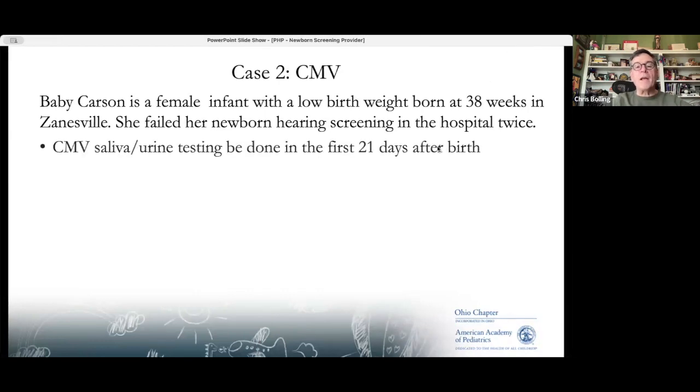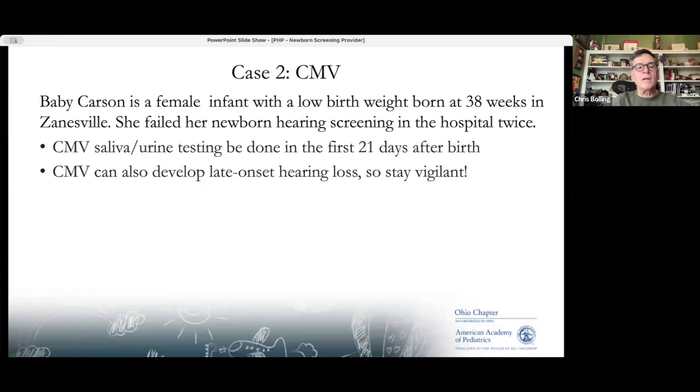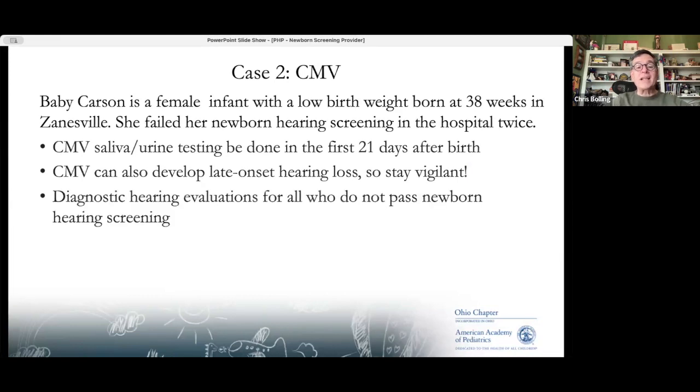At this point, some things to know about CMV testing. We can do saliva and urine testing in the first 21 days after birth. That probably should be done on this child. Kids with CMV can also develop late onset hearing loss, so stay vigilant. They may pass early and then have problems later. So CMV is a real issue. Diagnostic hearing evaluations should be done for all who do not pass the newborn hearing screening. It should be part of your routine to check for CMV if it turns out to be a real positive.